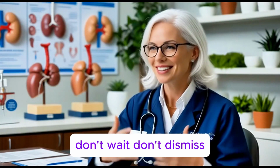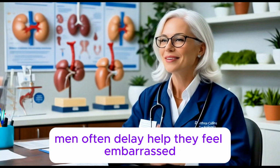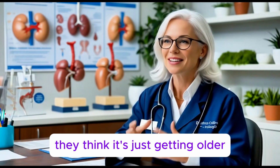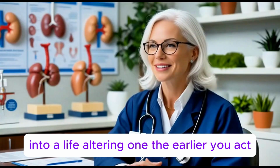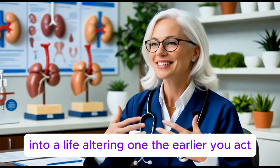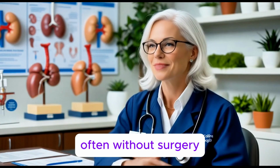Brain. Don't wait, don't dismiss. Here's what we see as urologists. Men often delay help. They feel embarrassed, they think it's just getting older. But this delay can turn a treatable issue into a life-altering one. The earlier you act, the more options you have, often without surgery.